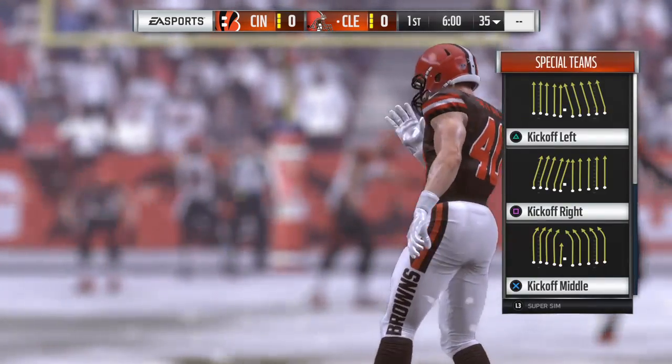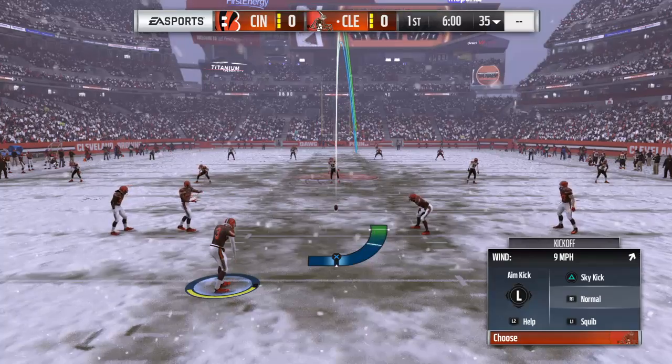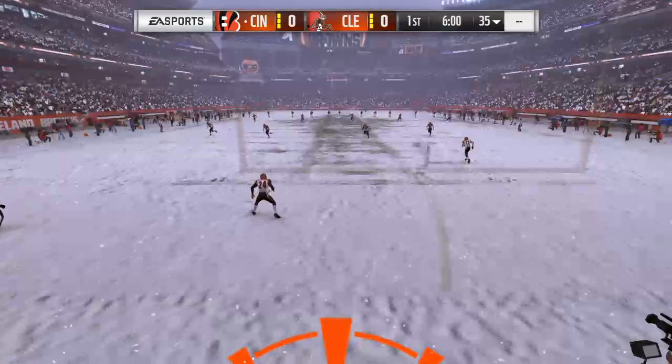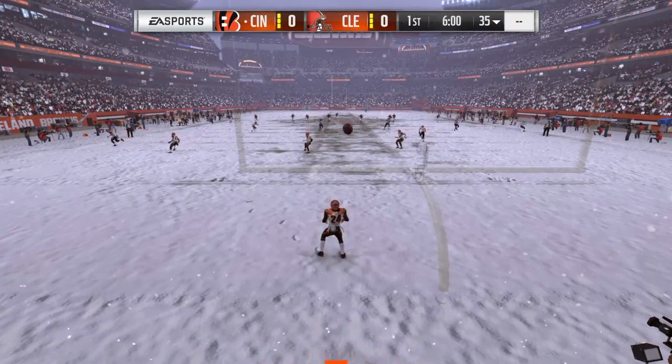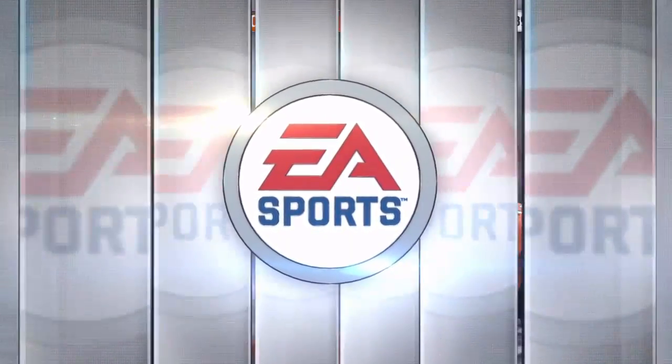Now the forecast calling for more of the same of what we're seeing right now, a steady coat of fresh snow here at First Energy Stadium in downtown Cleveland. Today it's an AFC North matchup between the Cincinnati Bengals and the Cleveland Browns.